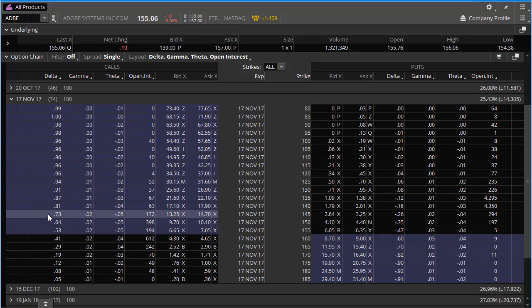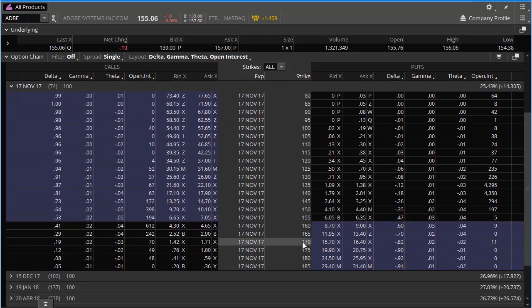So these two options right here would be where I would want to find my trade. Now I have more open interest here. So if I were choosing between these two, I'm going to be here without question. Right here, that's going to be my trade. So I've got enough time. Now let's look at the put side.